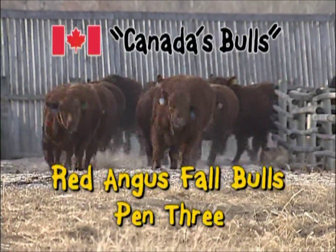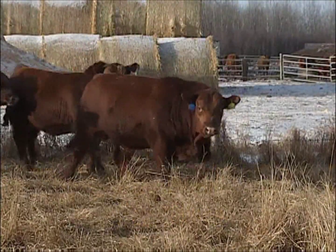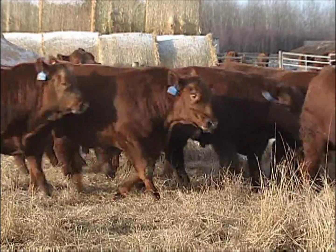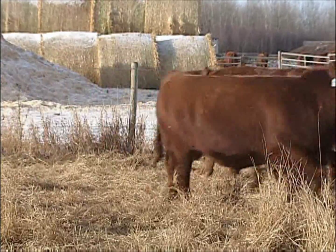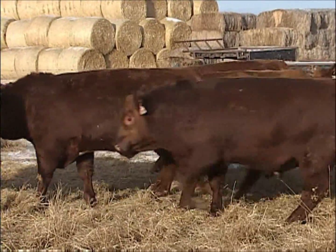And the next group running up our alleyway here are our last pen of Red Angus fall bulls. We're looking at bulls now that are just on the older side of our fall-born bulls. These bulls are born predominantly in August. As I said earlier, all grass calved with minimal assistance.